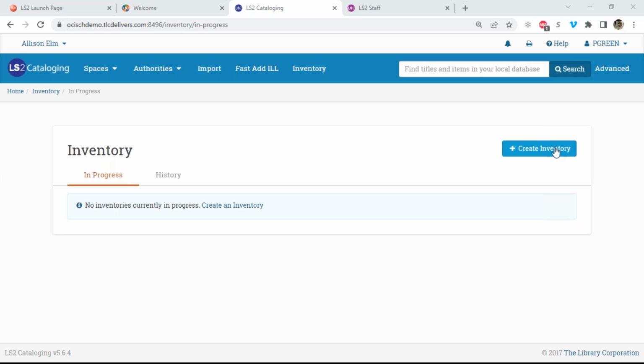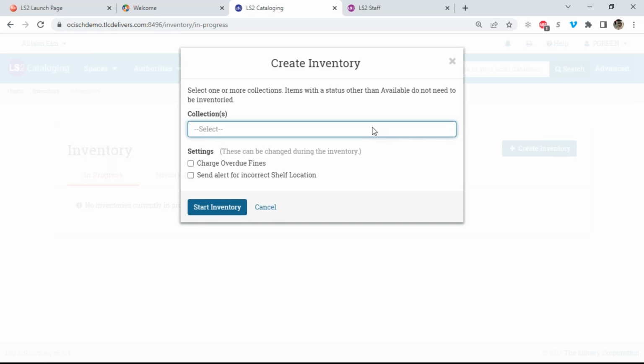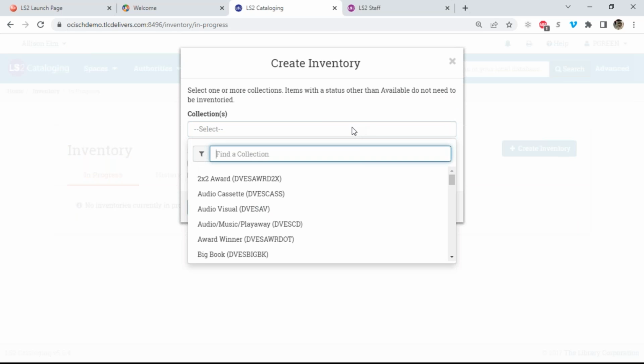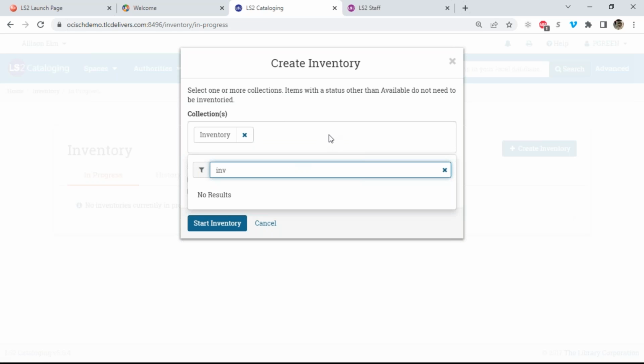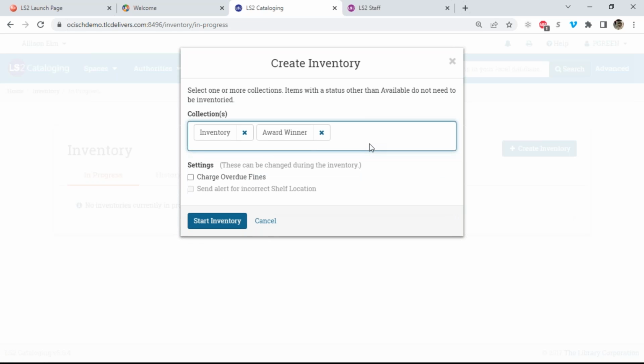So we'll begin. I will choose to create an inventory job, and I'm going to choose what collections we're going to inventory. I have an inventory collection, conveniently called inventory. And then we have an award winner collection that I created as well. So you can see you can choose multiple collections.